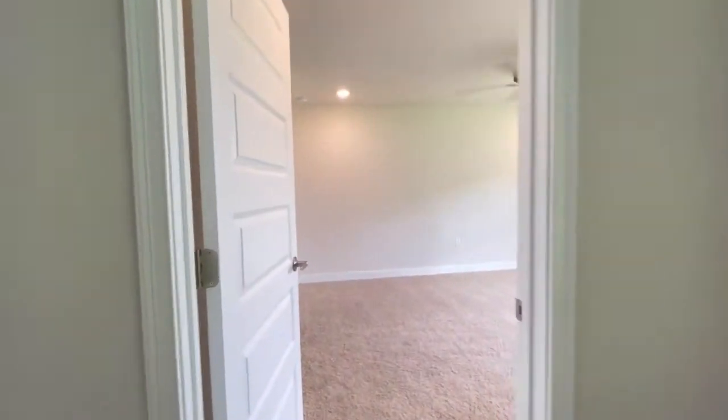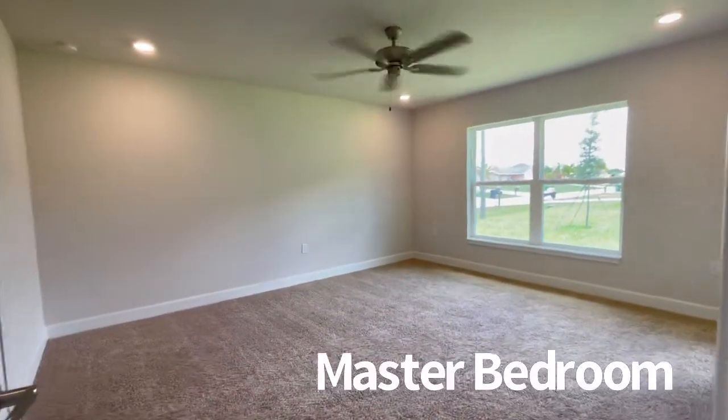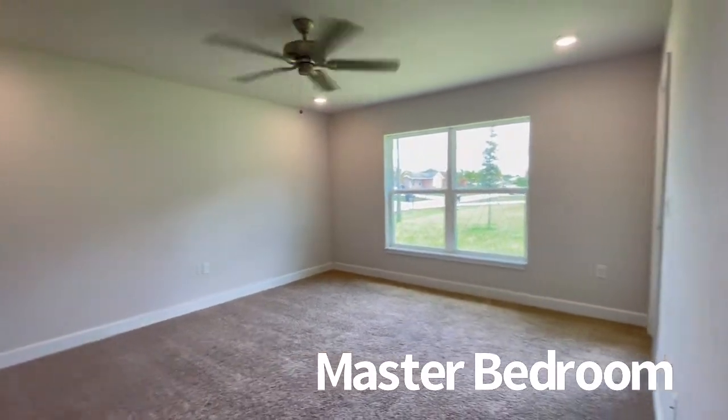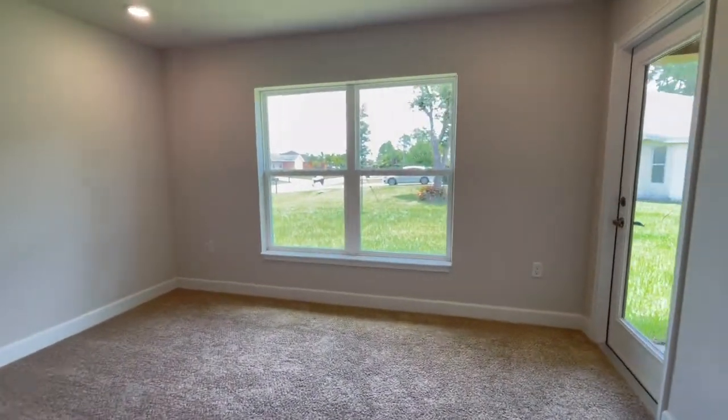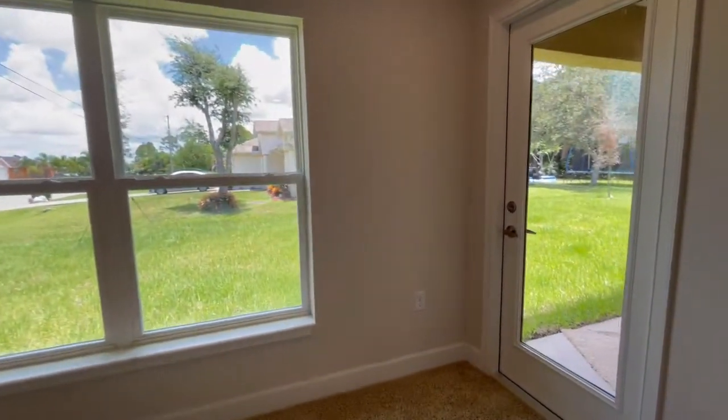The spacious master suite features a his and hers walk-in closet, a private entrance to the back covered lanai, and separate vanities along with a shower and garden tub in the master bathroom.